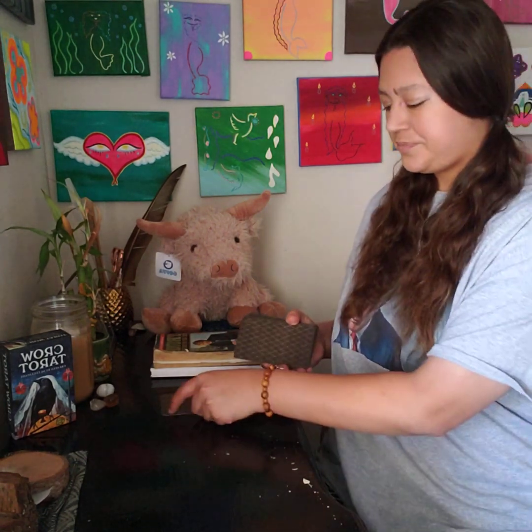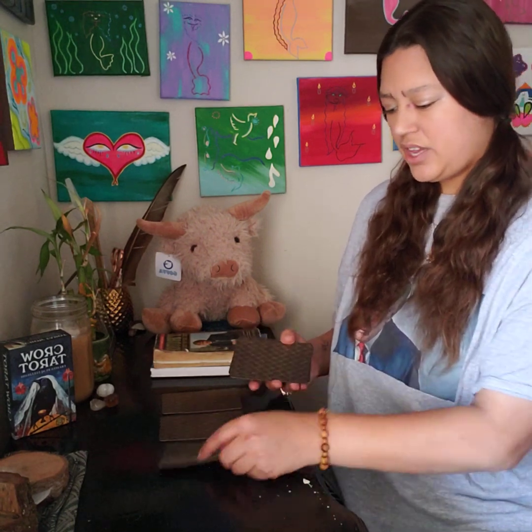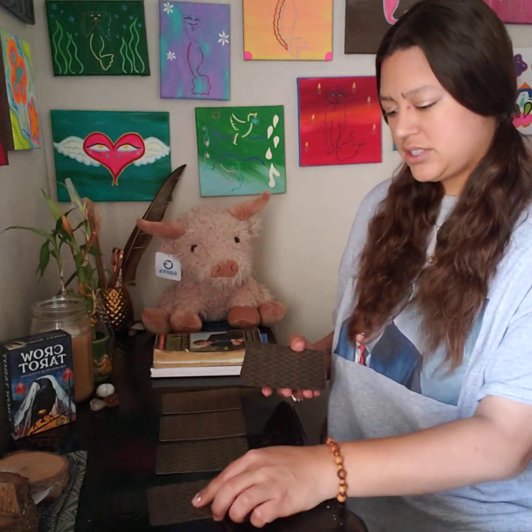Anyway, 5-card spread. That's what we're going to do today. So yeah. It's past, present, obstacle, advice, and solution. And if you got any animals at home in your household, I'm going to flip one card over, so if you have many of them, they could share this card.